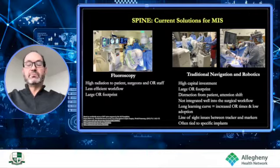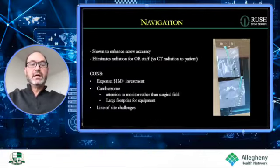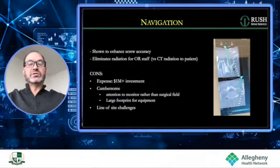Often people move their hand in a certain way, they lose the direct line between the tracker and the marker, and the navigation image suddenly disappears. And most of these products, or many of them, are often tied to specific implants. So when we could dial into each one of those, navigation is being shown to enhance screw accuracy, and it eliminates radiation for the OR staff versus the patient who's getting essentially a CT scan for navigation.